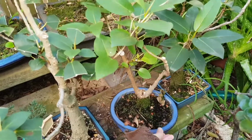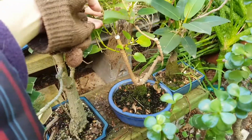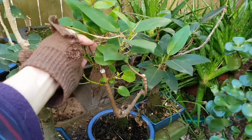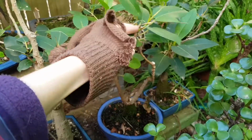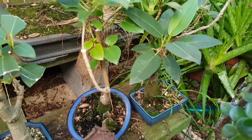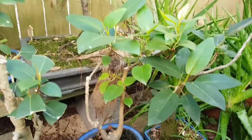Next to it's another fig. Was this one from a cutting? I don't know. It's just got no design to it. I think we just planted it and we're like, hey, there you go, a bonsai. It's in a little pot. So I'm not sure what we're going to do with that. I think that really might have been one of the cuttings, because it just looks really dumb. Oh look, there's a dead branch. Let's get rid of that.